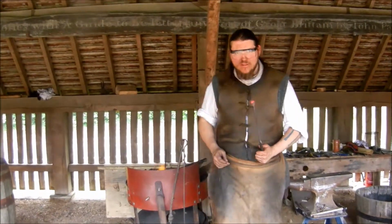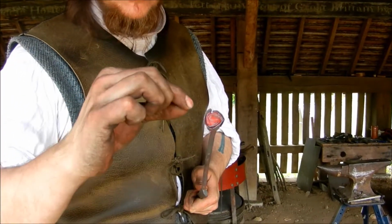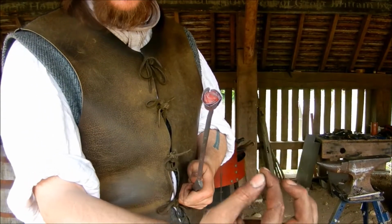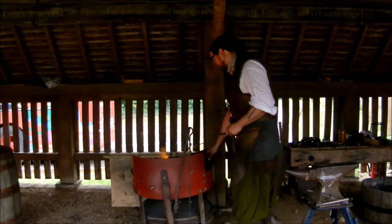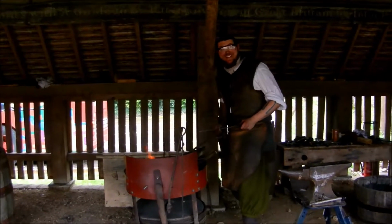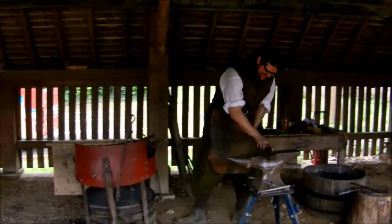Quite nicely, so you can see it all rolled up together. Wow, look at that. So now we're going to bend out each of the petals. Right. Wow. You see why it takes so long? Yeah, of course. Well, it's a skill, isn't it? It's an art.